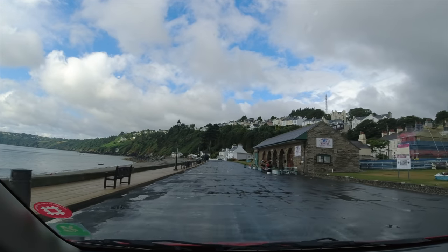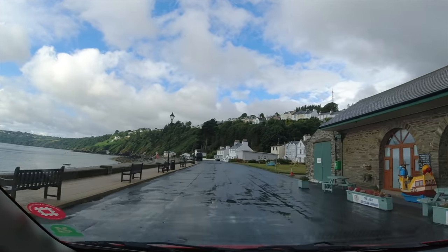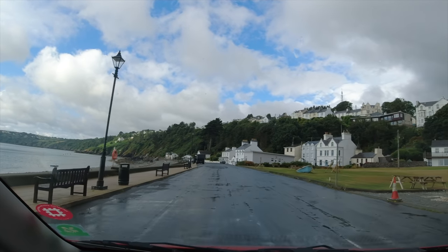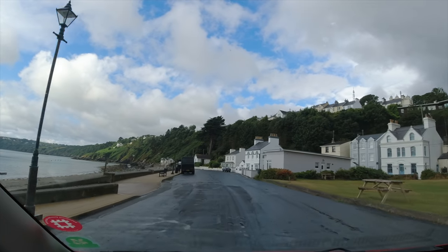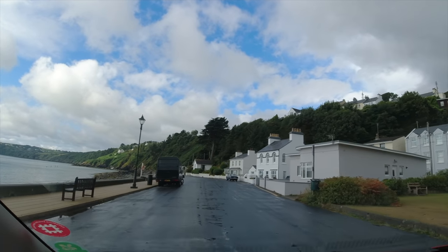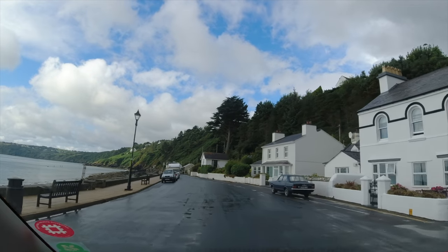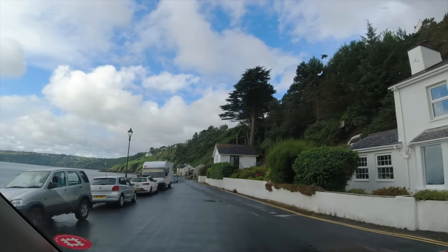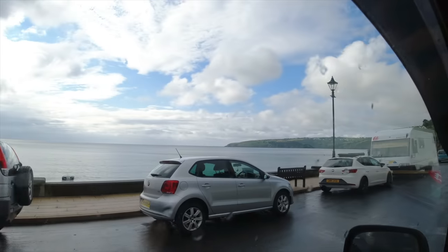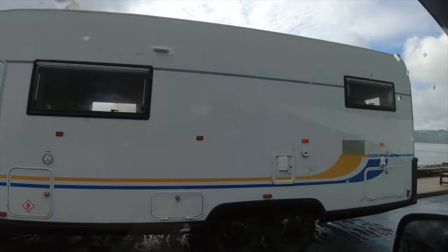A lot quieter than yesterday. Yeah. The place is not open yet. Well, it's a Sunday today, so... Oh, maybe none of them might be open at all. No. This place looks open, look. Paddle boarding in the sea. Yeah. This camper's still here from the day before.